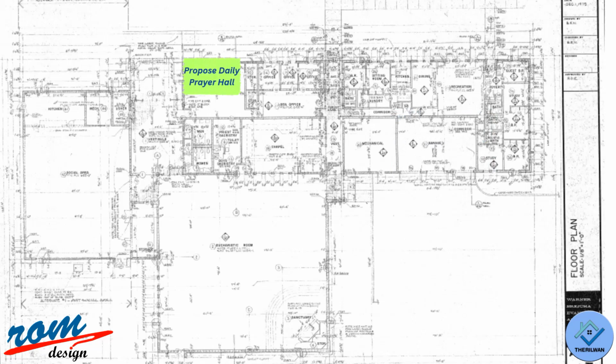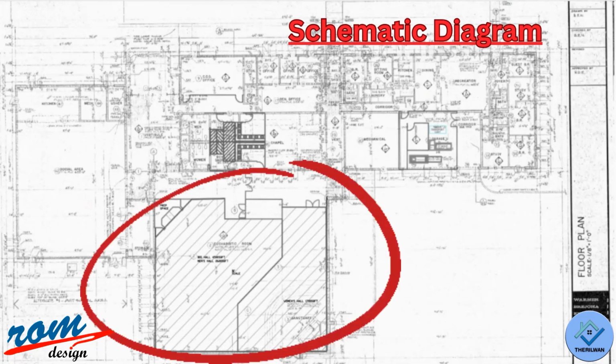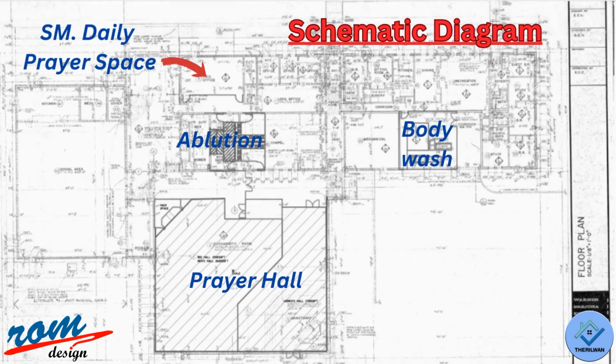Here is the existing bathroom area. This existing bathroom will be extended out to serve as a bathroom and an ablution area. Here is a 3-car garage that will be converted into a Muslim body wash area. This area here is the CCD area. I didn't look at the acronym. I didn't know what the definition of that is, but it will be converted to become our daily prayer area for the 5 days. This is the existing plan, and we are using this as a schematic. The area you see down here is the area that we're doing work in: the prayer area, the bathroom and wudu area, the body wash area in the garage, and the small daily prayer room.